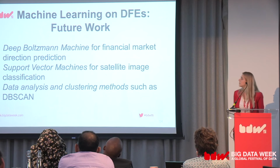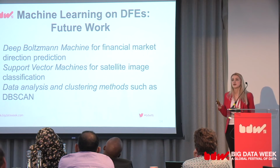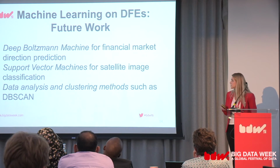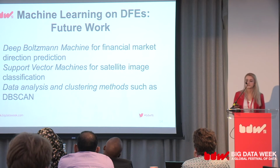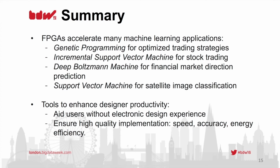So now, in terms of some of our future work, I'm currently working on a deep Boltzmann machine for financial market direction prediction, which I'm now trying to accelerate on the FPGA. Then we have some support vector machines for satellite image classification. And finally, we have some data analysis and clustering methods, such as DBScan, for example, that we're working on. And if you have any questions, yep.